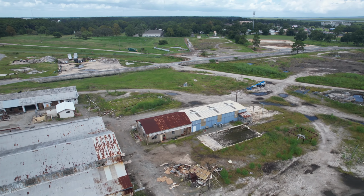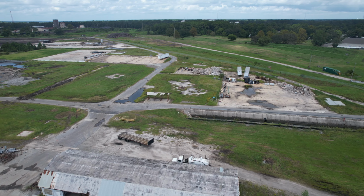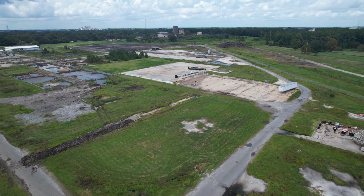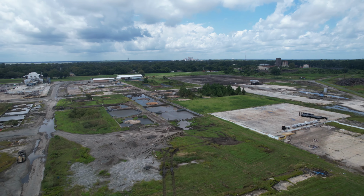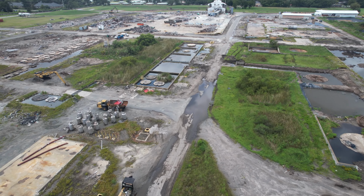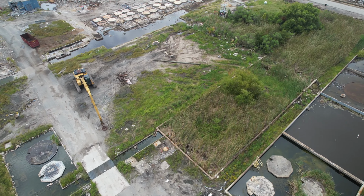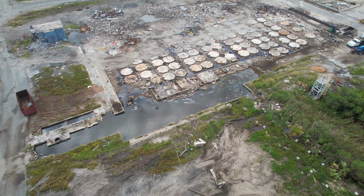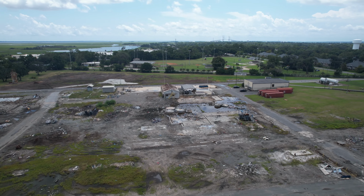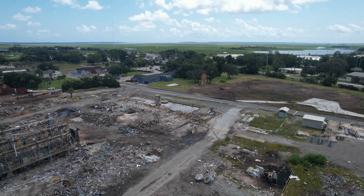Now you see most of the production part of this plant has been dismantled, and there's still probably some of these supply buildings or maintenance buildings that are still up around the property. I would suspect that those will be coming down soon. But the crews that have been working on this project have been moving along pretty good. A massive facility that is quickly evaporating here before our eyes in this coastal Georgia landscape.